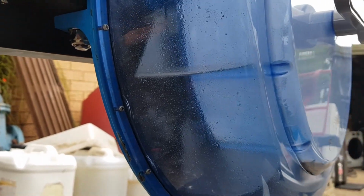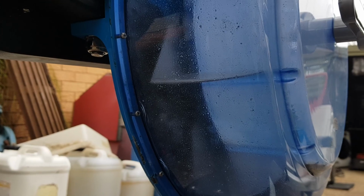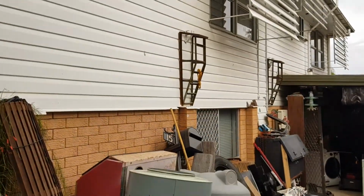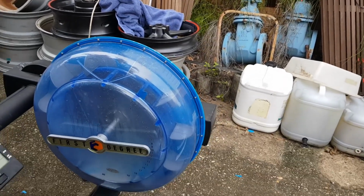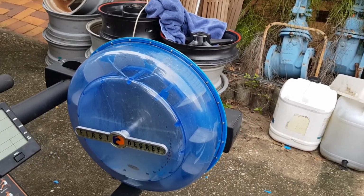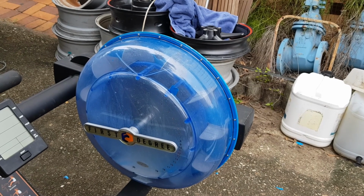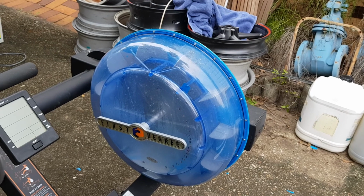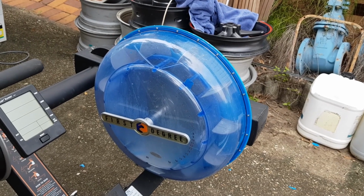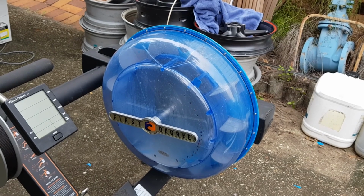So what I was thinking of doing, while I have this off, I might see if I can peel all of that blue off. I could actually repaint it, but I don't know if I will. I might just see if I can peel as much off and just leave it alloy, because I think alloy would look really cool. You can get dye pigments for the water, so you can make the water blue and maybe just have blue water in there. And yeah, just do it like that.